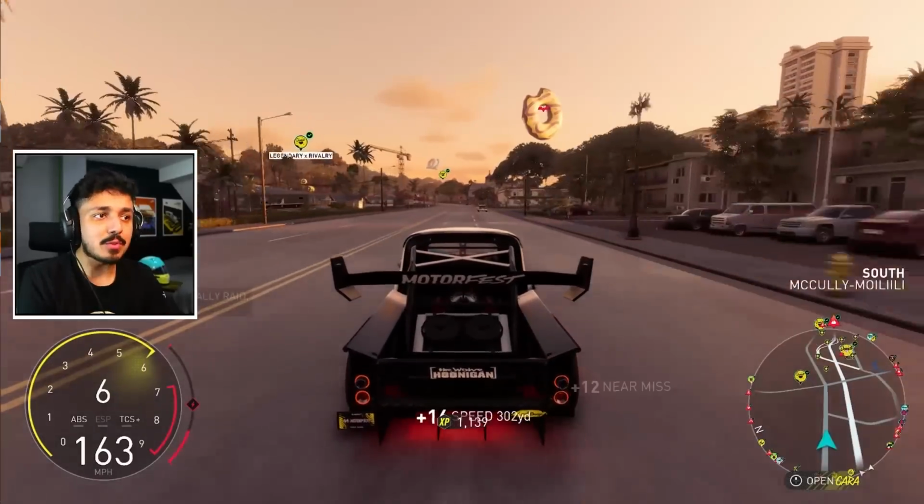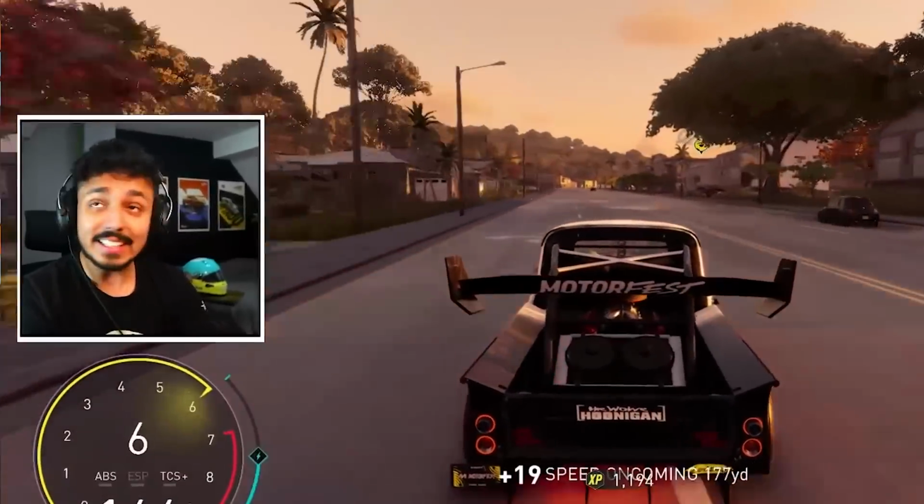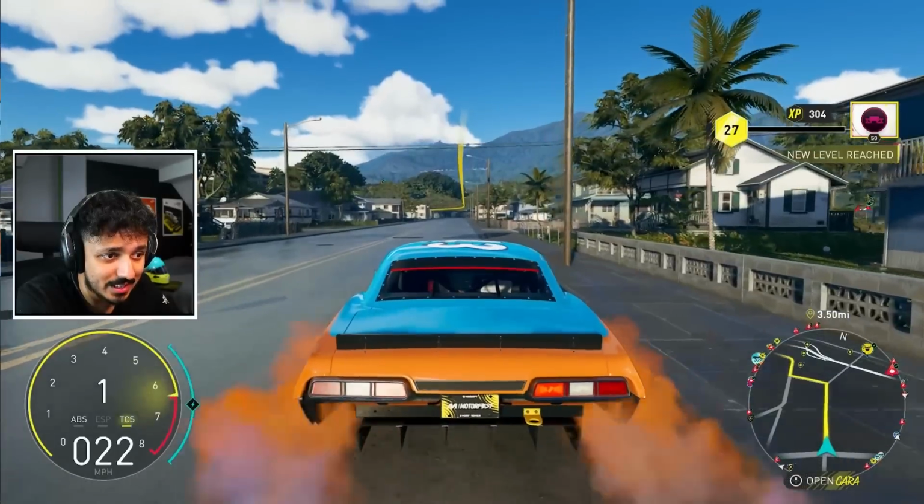Genuinely, what is your favorite of these? Because it doesn't end here. It doesn't end with the Chevy pickup. In fact, they really like doing this with Chevrolets. We have the Impala. We have this thing.